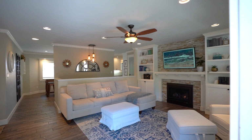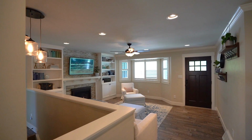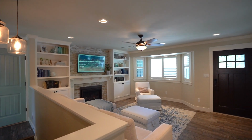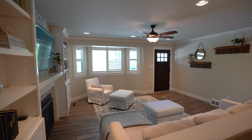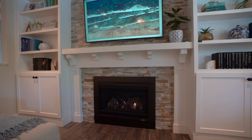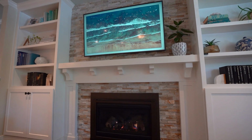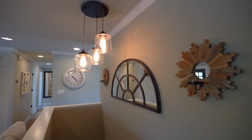This fully renovated ranch-style 4-bedroom, 3-bath home seamlessly blends modern conveniences with classic charm. The living room features custom cabinetry, a fireplace, and even a Samsung framed television that allows you to display high-definition art when not watching TV, all included with the sale.